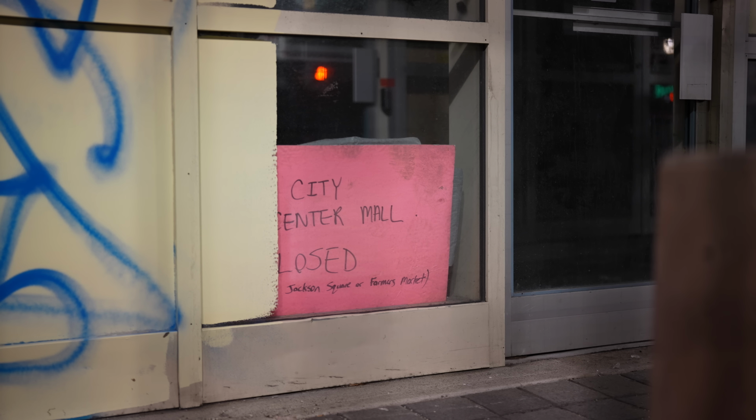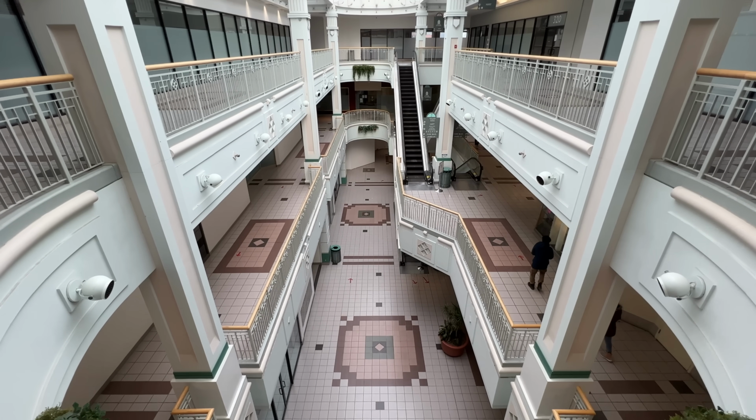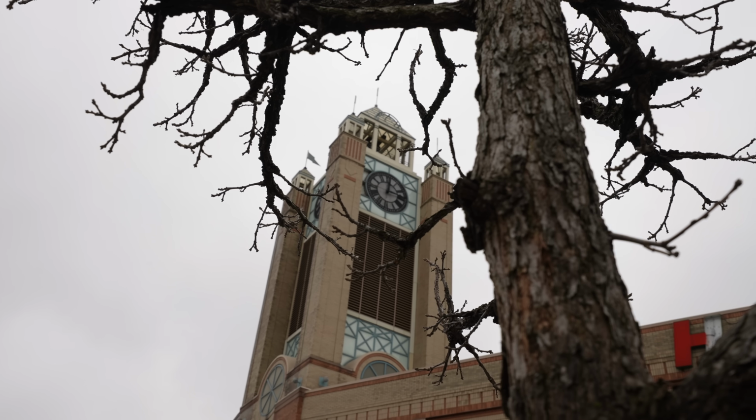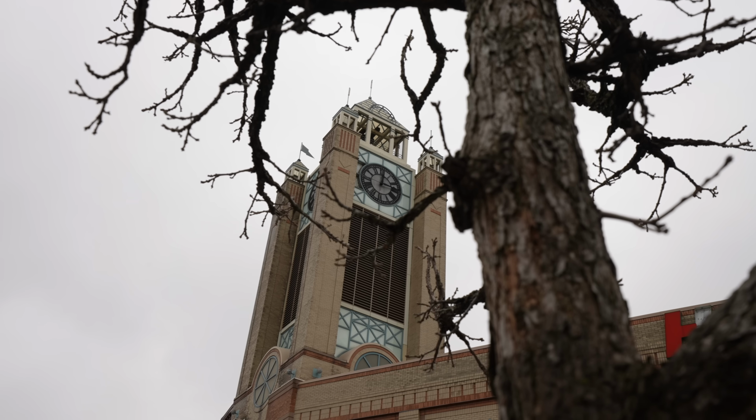That would ultimately happen on December 31st. Funny enough, I was actually there on one of the last few days. But after its closure, the demolition timeline of February 2023 would come and go without any real changes. The mall would instead just rot away.